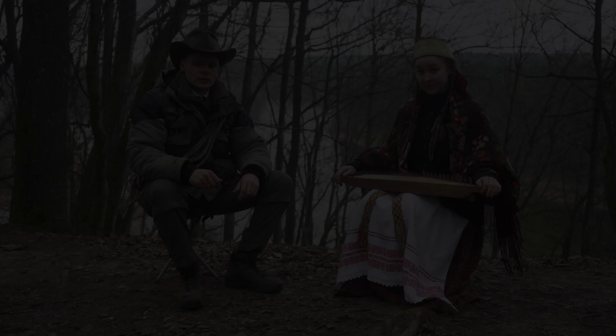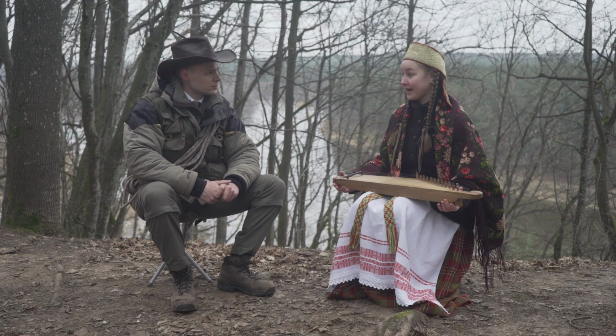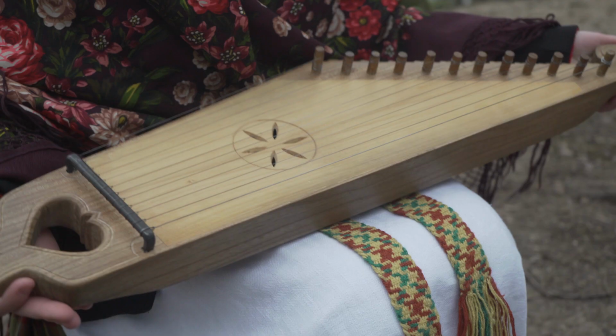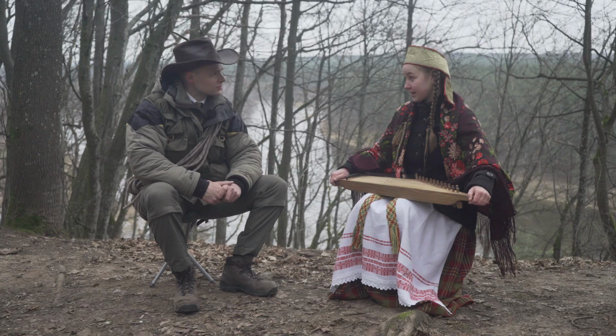We are 20 kilometers from Kaunas city on small Mount Žirėnai, and I'm sitting here today with the musician Giedrė Tutkutė. So can you please tell us about this instrument? This instrument is called kankles. The people started playing it in the Stone Age.